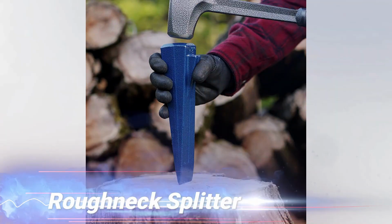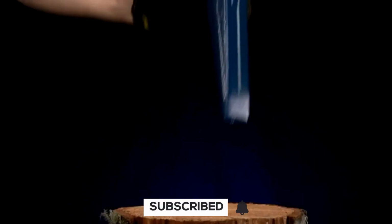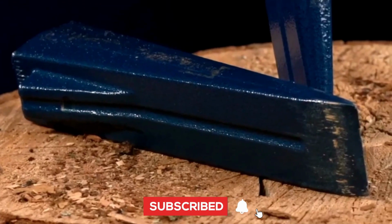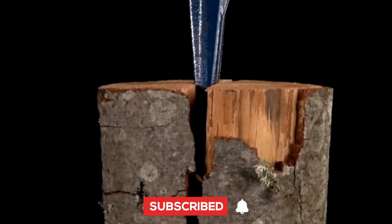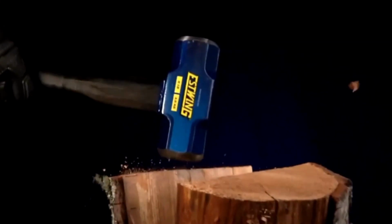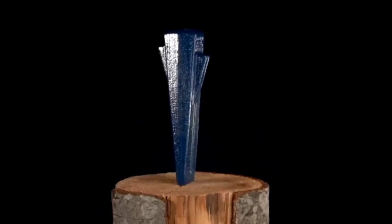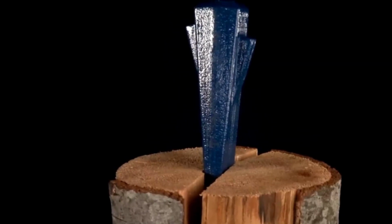Number 1. Roughneck Splitter. This tough little tool makes splitting firewood way easier and safer than using an axe. Instead of swinging anything, you just use the sliding hammer handle to drive a sharp wedge through the log. It's super solid and gives you good control, so there's less mess and no flying wood chips. The grip is comfy and helps absorb some of the impact. It's built from strong materials and folds up nicely when you're done. Great for anyone who needs to chop logs but doesn't want to wreck their back doing it. Simple, effective, and way less effort.